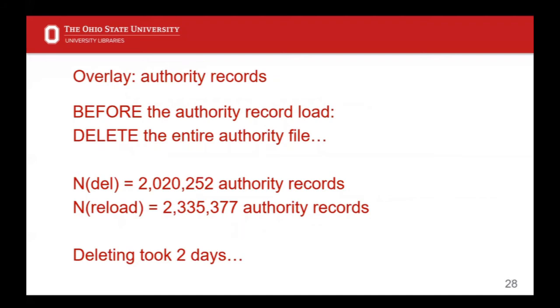So moving on to the authority records. Before the authority records load could be taken care of, I had to delete our entire authority file, which is probably one of the scariest things I've ever done as a cataloger. Our ultimate total of authority records in the system was just over 2 million authority records.